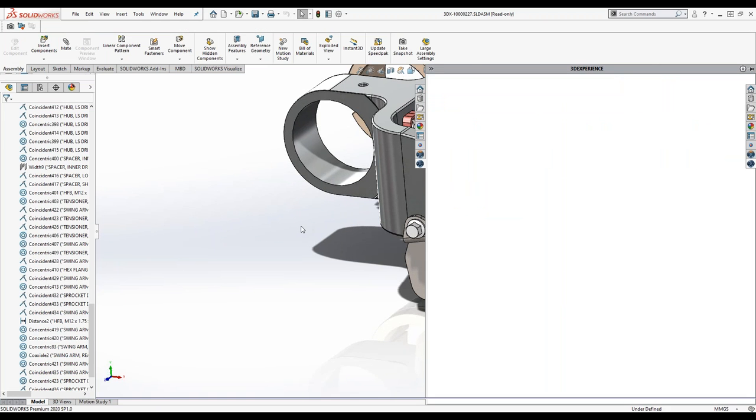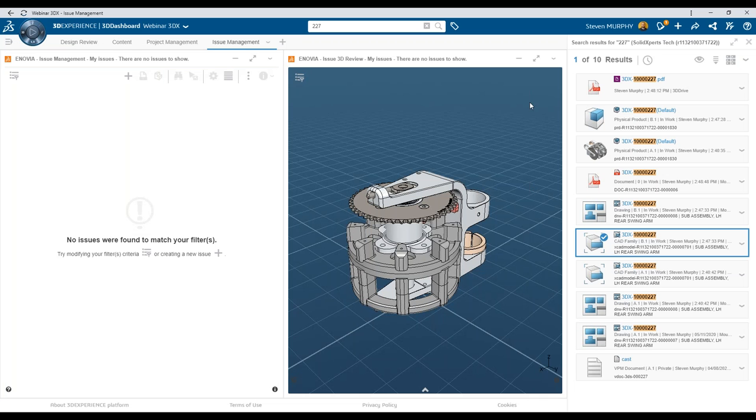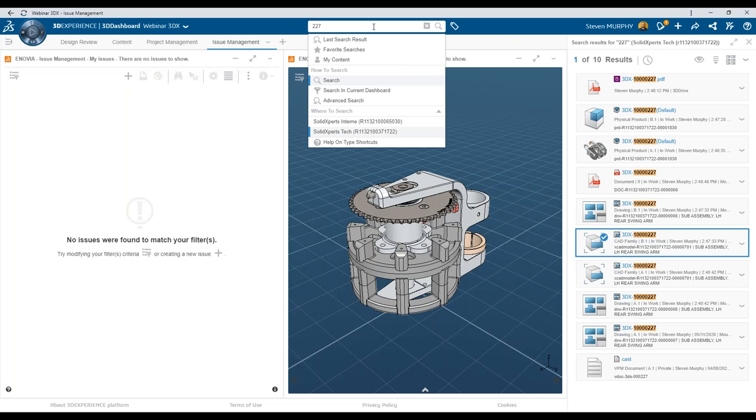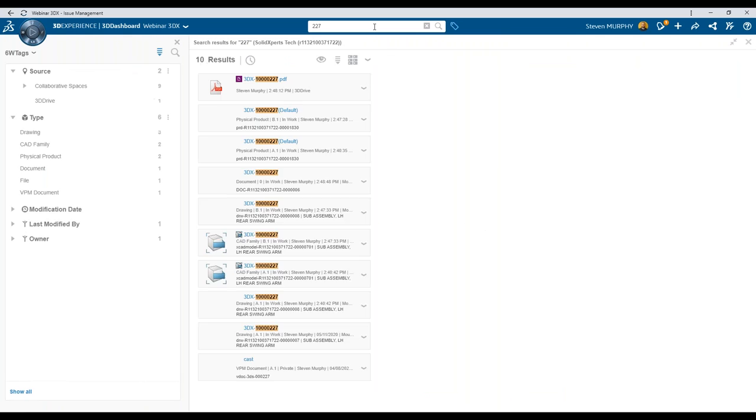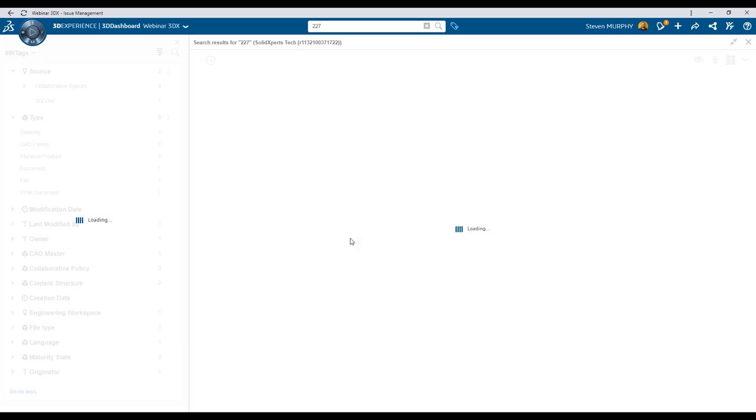So here, you know, within the CAD package, we want to make sure that we have saved this note as revision B. And inside of the platform, we're going to go ahead and search that up. And we're just going to sort by physical product.